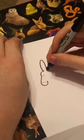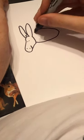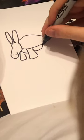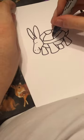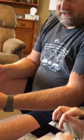Can this be our last one? Yes. Cool. Turtle donkey. Sweet. Beautiful. There we go. This is a big one. Grizzly bear sea turtle.